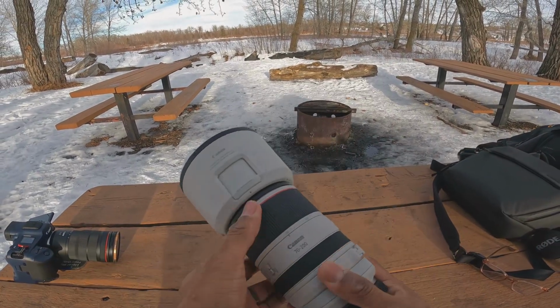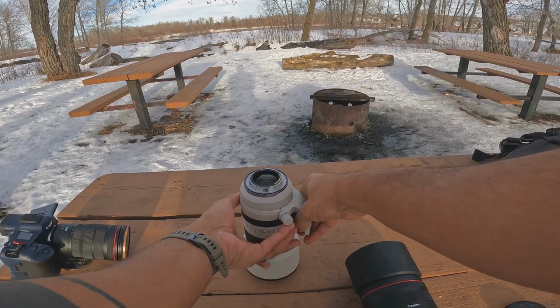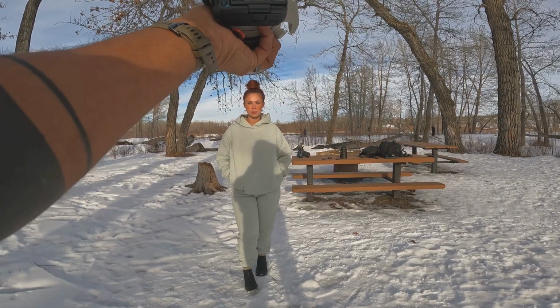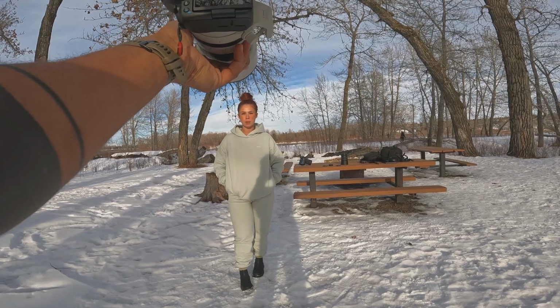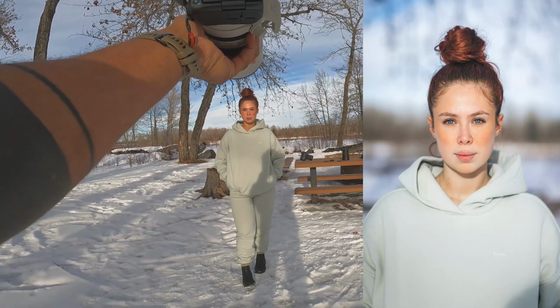Now we're gonna switch over to the 70-200. We're gonna keep the same settings, same exposure if we can. That's better. 1/250th of a second, f2.8, 100 ISO, 1 stop overexposed. You get a bit of my shadow, unfortunately. 1, 2. Very nice.